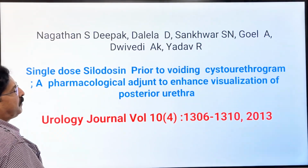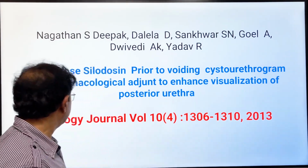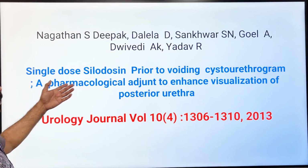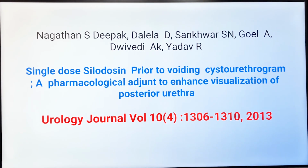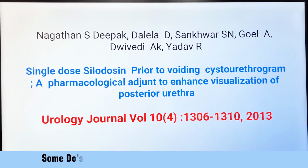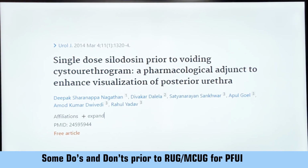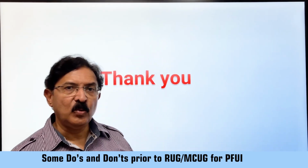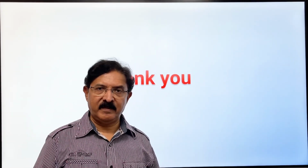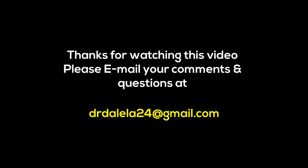So we did this in some of our patients and we published this paper a long time back in 2013 in Urology Journal. Single dose alpha blocker prior to VCUG, a pharmacological adjunct to enhance visualization of prostatic urethra. And this is the PDF. So I hope you have got an answer to this question. What are the important do's and don'ts prior to you doing a radiographic evaluation for PFUI? Thank you very much. In case you have any questions or comments, please write to my email.